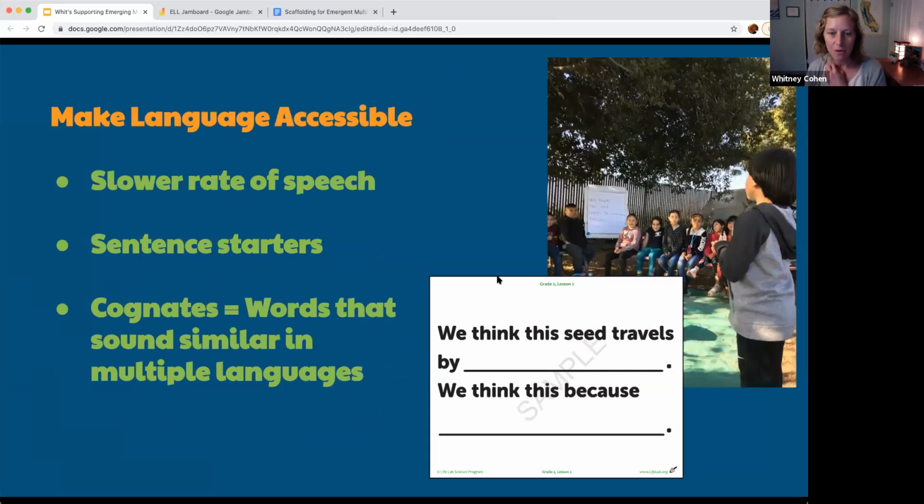Making language accessible. You probably noticed on the first lesson with no scaffolding, I was speaking really quickly, and that was on purpose, and a lot of people noted it in the Jamboard, like felt rushed. It's really important that we slow our rate of speech. I feel a little bit like a, what's that word? A hypocrite saying it, because I think I'm talking a mile a minute right now. So it's important for people like me to take a breath and slow down. Again, this is good for everyone. So if you're speaking a different language than your students, this really helps them, but also everyone can understand better when we kind of calm down and slow it down a little bit.